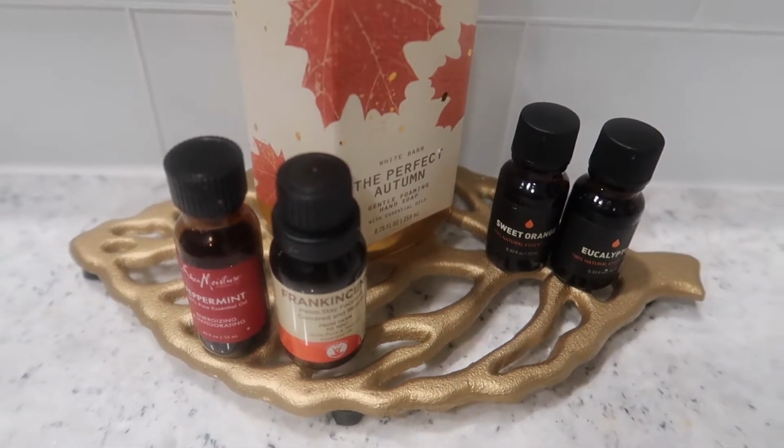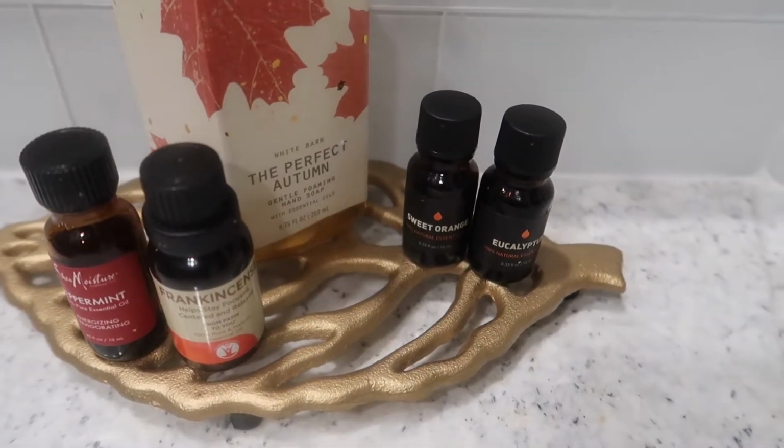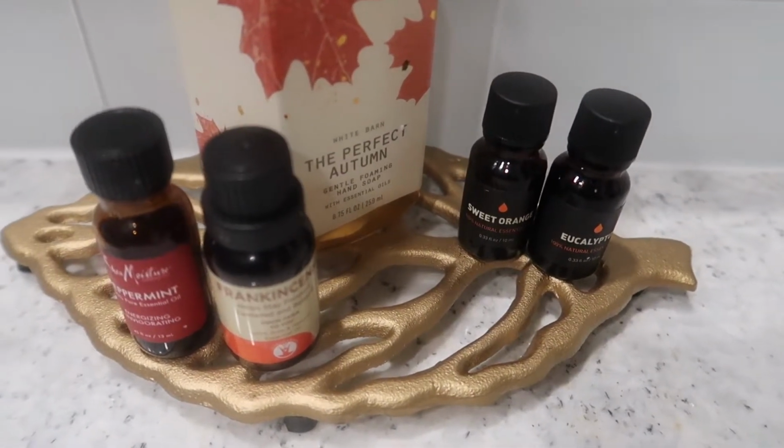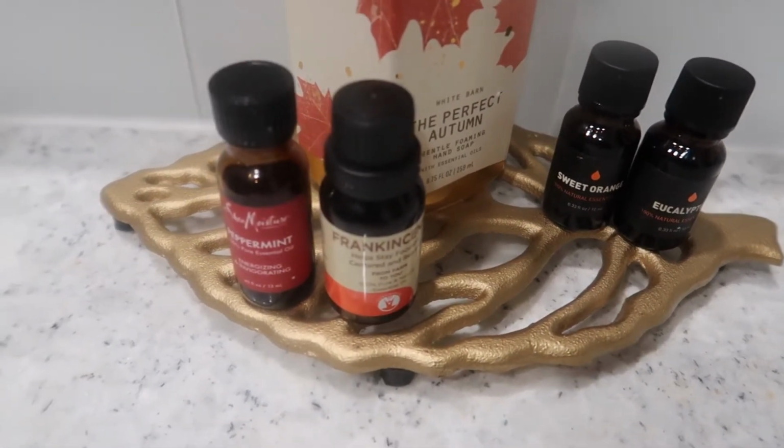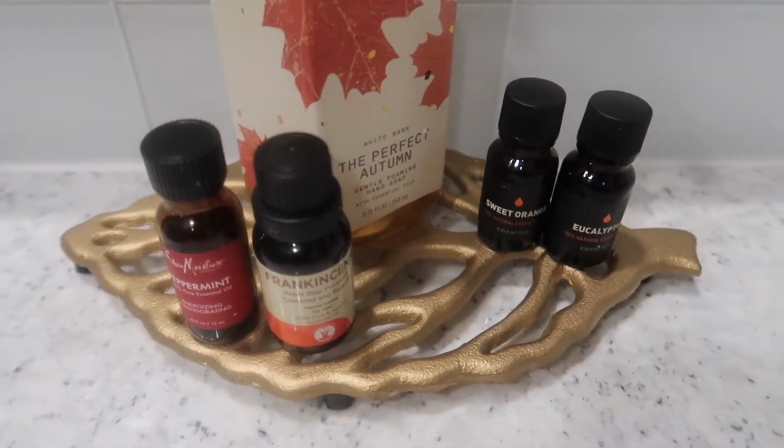So when I was a kid, my mom used to always cut up lemon and put it down the garbage disposal, and she would run that. I still do that to this day. It makes the garbage disposal in the sink smell amazing.